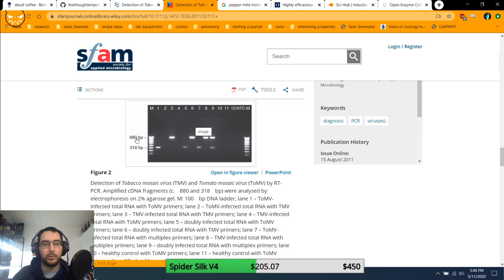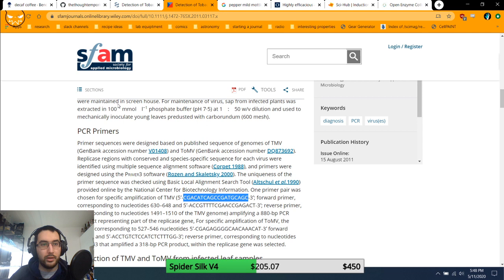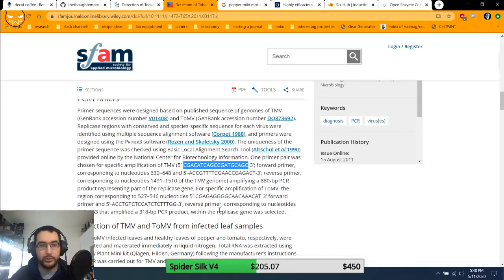So the higher band is indicative of tobacco mosaic virus, and the lower band is indicative of tomato mosaic virus. So in this case, we're expecting an 880 base pair band, which is pretty solid. Actually, that's fairly doable. Cool. So I'm gonna just use these primers. These look perfect. Admittedly, there could be issues with them, but I have nothing better to go with. So they're designed. They work. It's something to start with.